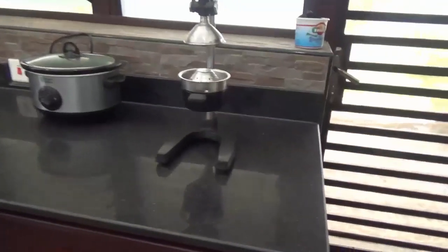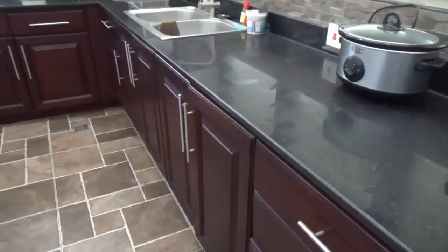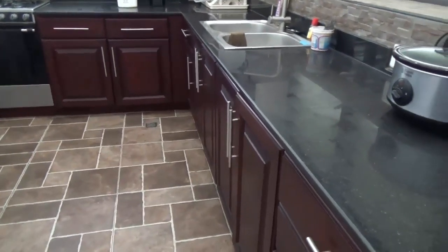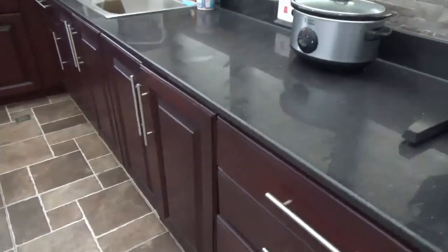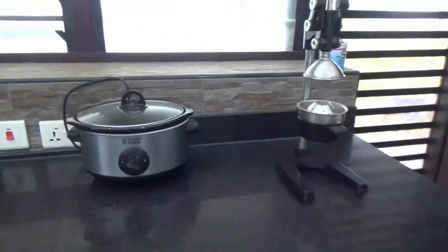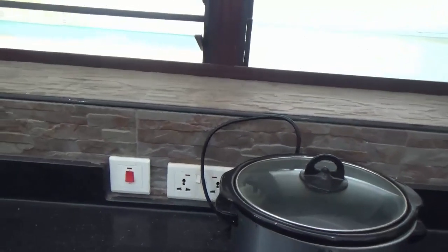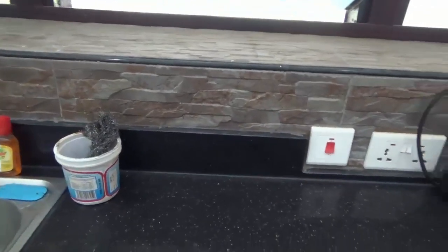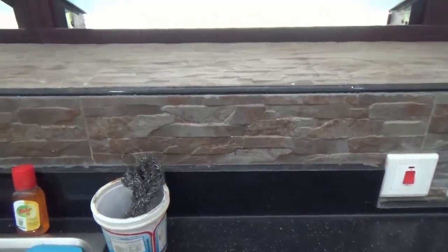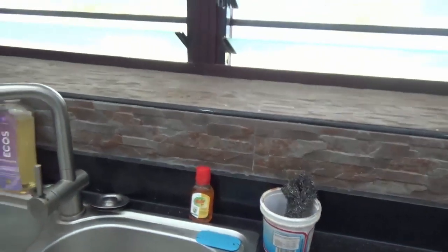Anyway, in the kitchen, we have granite countertops, and there's granite countertops all throughout the house, in the bathrooms as well as the kitchen. So in here, it's kind of a blackish color granite countertops. And we have the tile. The tiles are textured, and I think they were imported from Italy, I believe. So we chose to go with some of the nicer things in the house because we definitely wanted a high quality home.